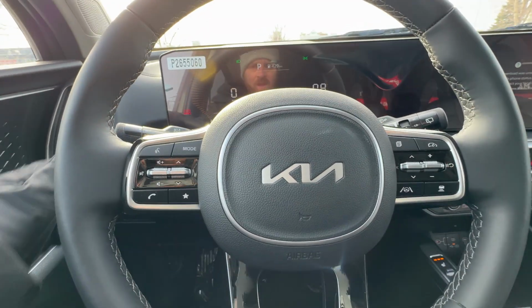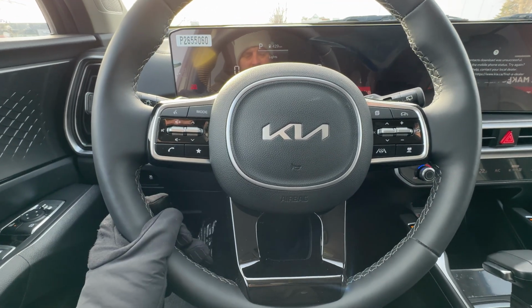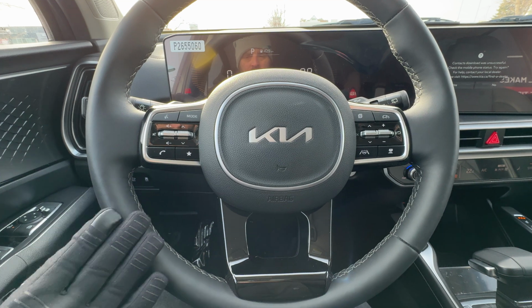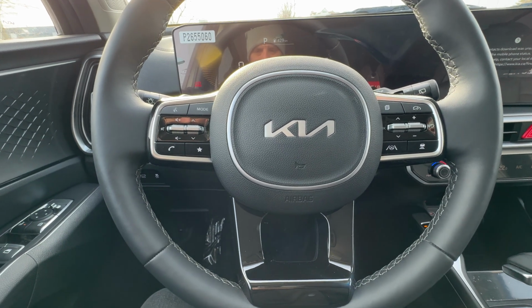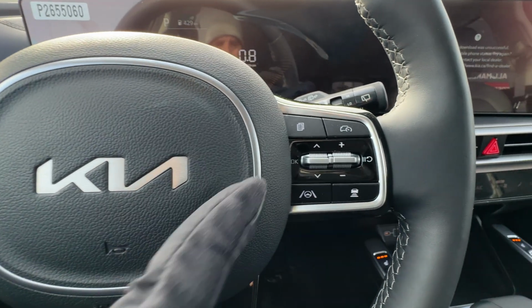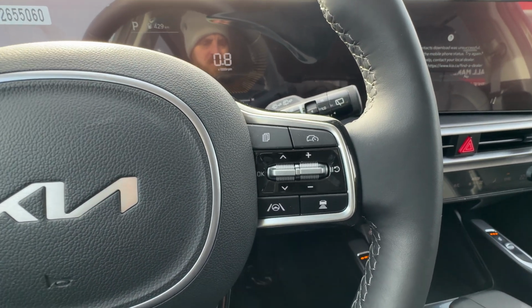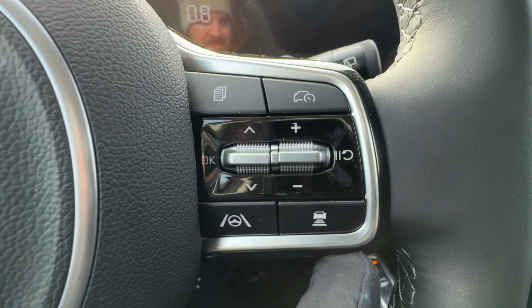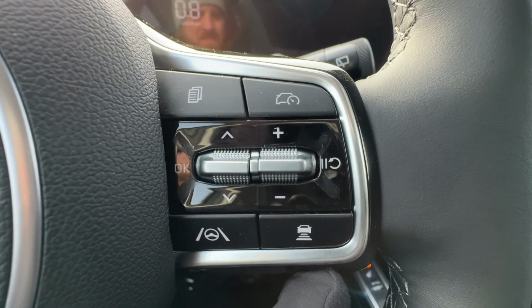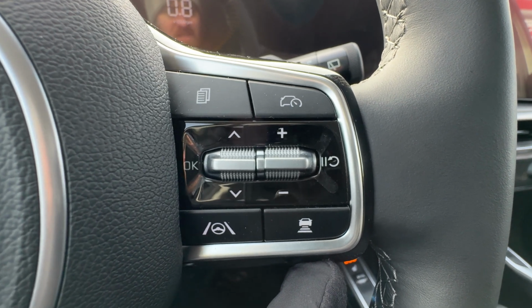So up front, we have a heated leather wrap steering wheel, very nice and comfortable. Works very well with the remote start system on the Sorento EX. We've got our Bluetooth and radio controls on the left, our cruise controls on the right. Now, as far as safety features goes, yes, this does have adaptive cruise control. I consider that a safety feature. It's great for long distance driving, kind of takes fatigue out of driving.